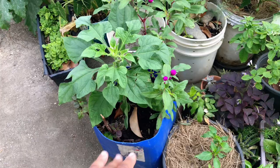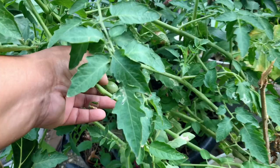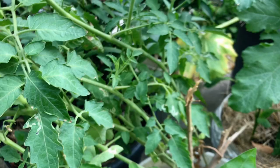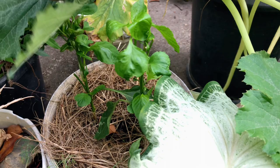Over here, I have a yellow pale tomato. It's a cherry tomato. You can see it has some green ones on it. It is quite sweet. Some dill in here along with it and a zinnia. Over here behind it is the banana peppers, and look at those foliage, so much better.